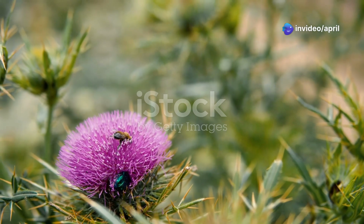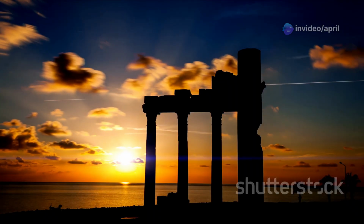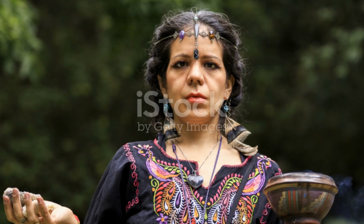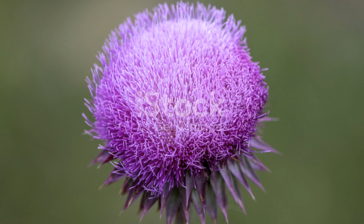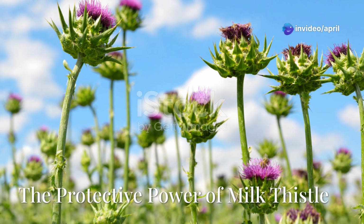Milk thistle is a powerful plant. It has a long history of helping people. For centuries, people have used it for liver health. Ancient healers used it for various ailments. Today, we know it specifically supports the liver. It's like a bodyguard for your liver.